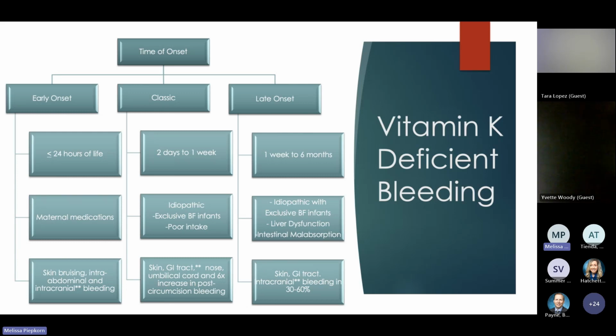These would also be the babies that you hear about having bleeding from the umbilical cord, or they have a much, much higher rate of post-circumcision bleeding. So your babies that have extensive circumcision bleeding, if they didn't get vitamin K, you may see that. So I will tell you, I have had a family who didn't want vitamin K, and when I told them I wasn't going to be able to do their baby's circumcision, they changed their mind. So sometimes that works too.